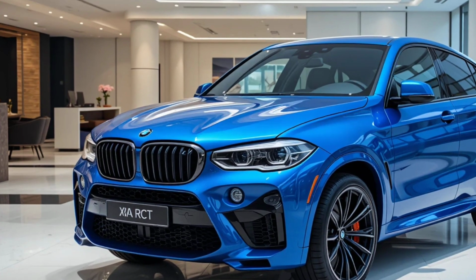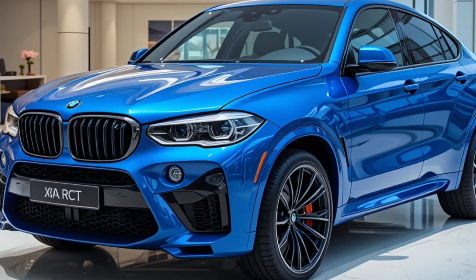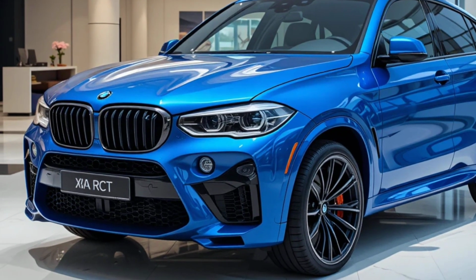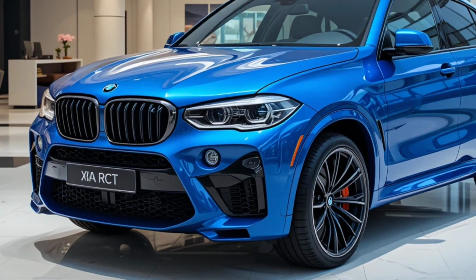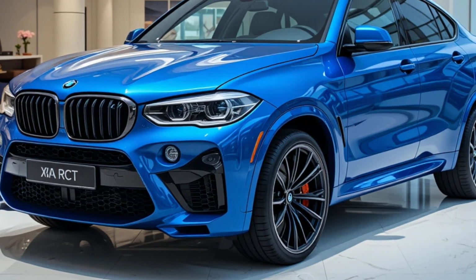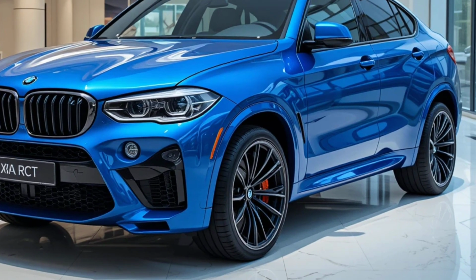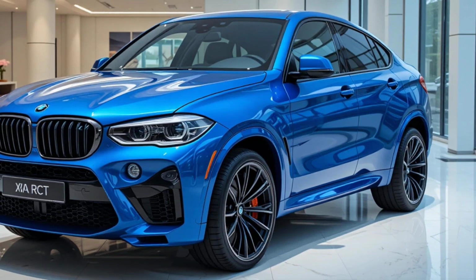Let's start with the design. At first glance, the 2026 X6M looks aggressive in the best way possible. It retains its coupe-like sloping roofline that gives it that unique silhouette, a distinguishing feature that separates it from the more traditional-looking X5. But this year, BMW has sharpened the edges even more.